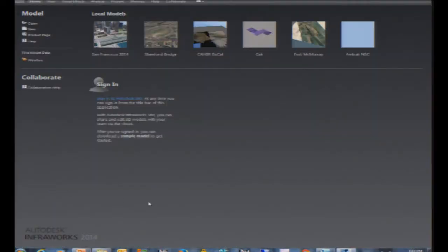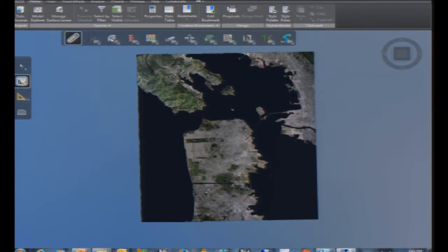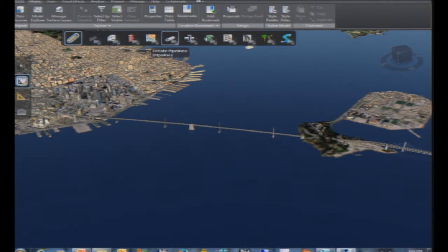So let me, I didn't leave it running, so I'm just going to load up that San Francisco model so you can see it is a real-time environment. It's got some nice capabilities, and it's a large model. So I think we're going to see this evolution from all the different vendors. These tools are going to grow in performance capability, linkages to external data, access to mobile devices. I brought my wrong mobile device, but I can export this model and run it on my iPad if I want to.